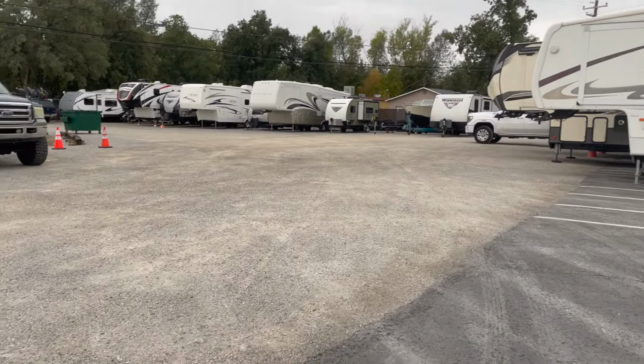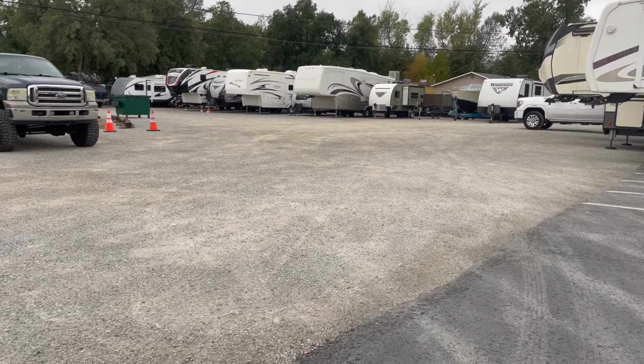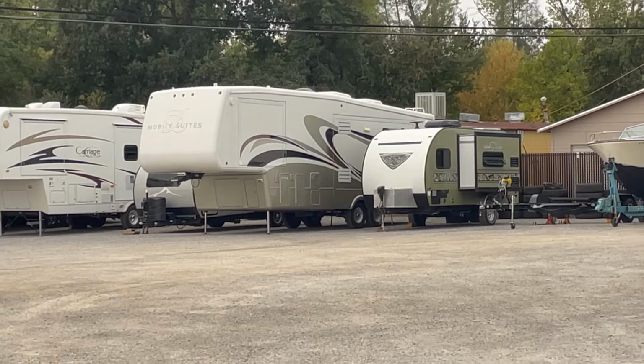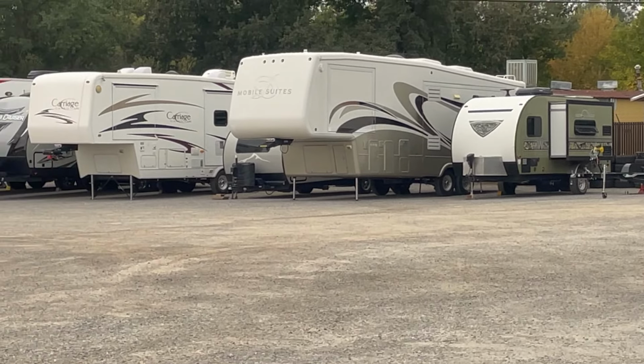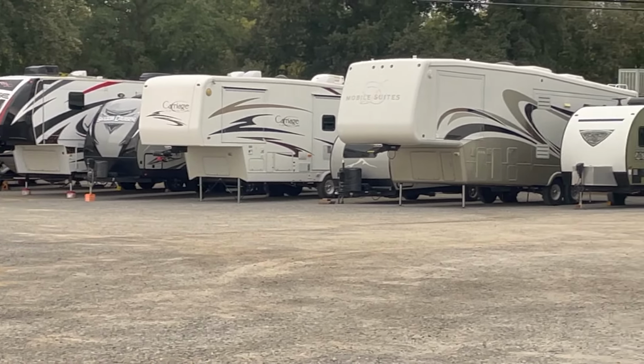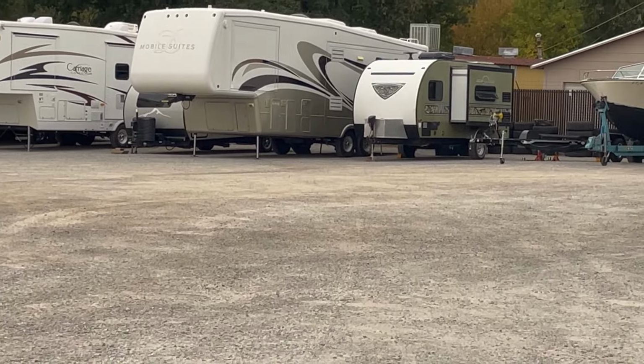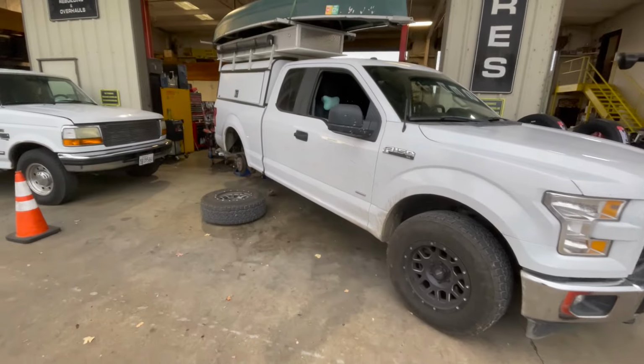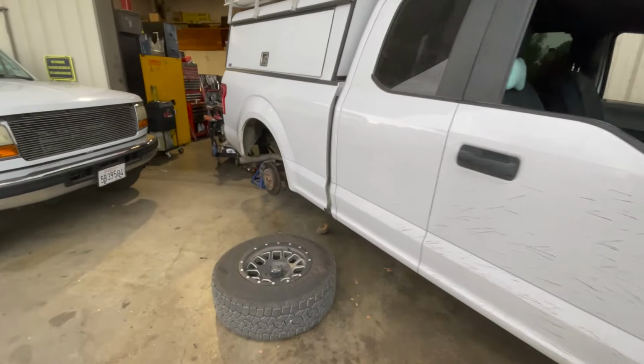And we're parked over here. You can see our little mini Winnie compared to these other trailers. I just can't get over these trailers. Anyway, so we're just killing time waiting for our install. So we're getting the install on the airbags here in Redding.